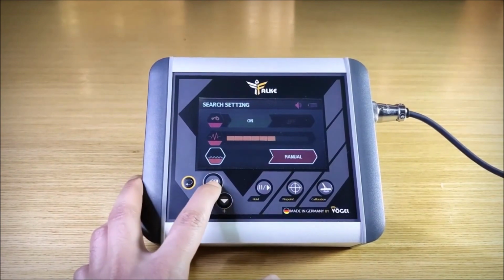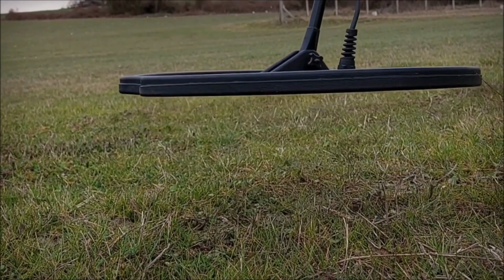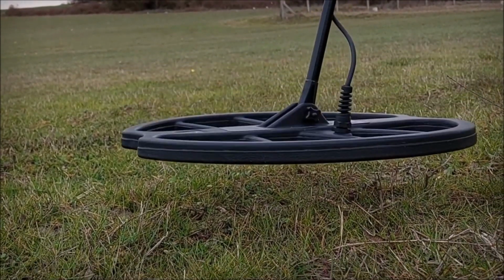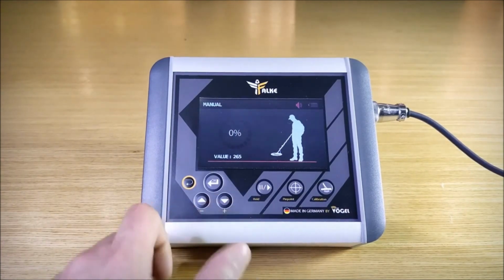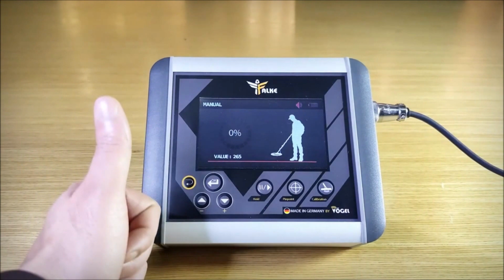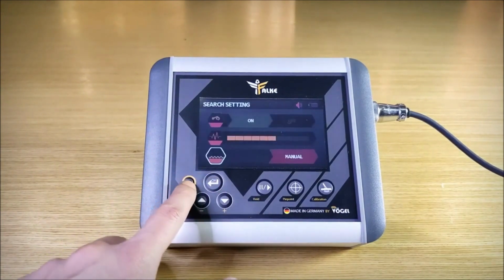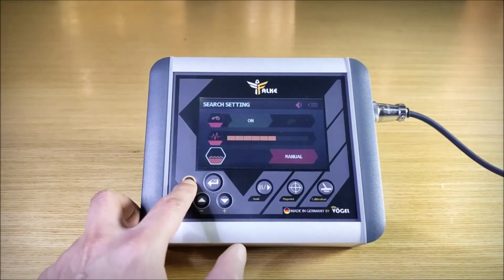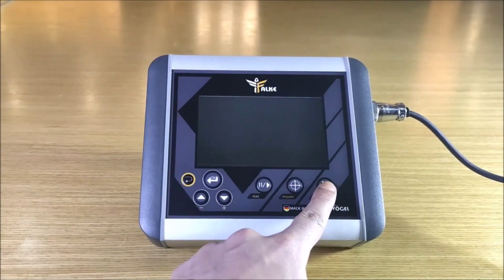Manual calibration method. Raise the soil search coil by 10 cm and move it up, and then lower it to a height of 10 cm while changing the calibration value in this way until the percentage becomes 0, with the process repeated in order to obtain the zero magnetic harmonic of the soil surface. Then press OK to finish the calibration process. You can do the calibration while you're searching by pressing the shortcut calibration key as we see.